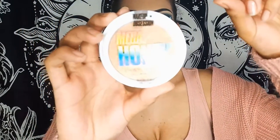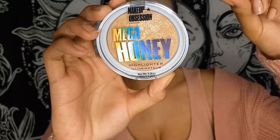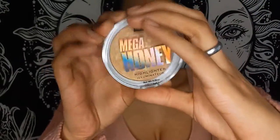So the next product I'm going to be showing you guys is this Makeup Obsession Mega Honey Highlighter. I'm super excited for this one too. You guys know I love a good highlight, like super. And let me open it up and show you guys what it looks like.